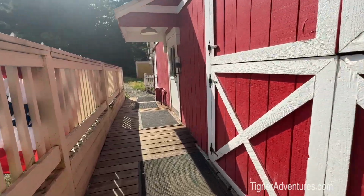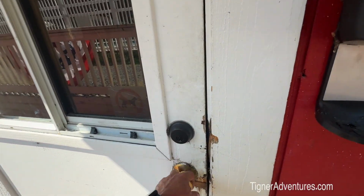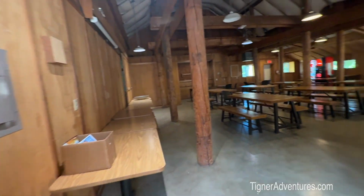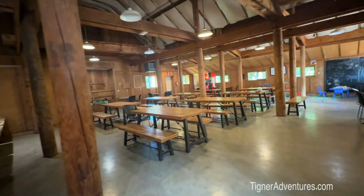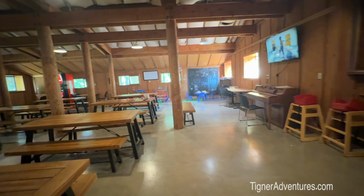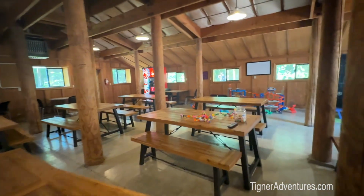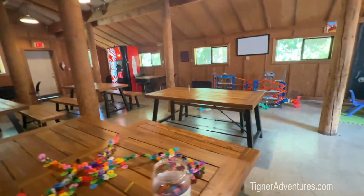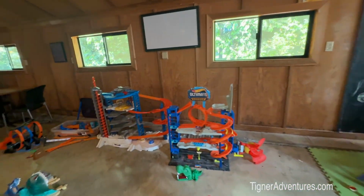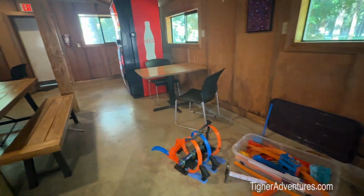Here is the barn. The entrance is right down here. We're going to go through this door. Come into the barn. Look at this fun little game area. Nice tables, TV, little kids area over here. They even have a nice little drink machine. But look at all these games. This is kind of fun. Well, we're kids, but I guess we're not that much of a kid. We're not going to play, but it looks like someone's been playing.